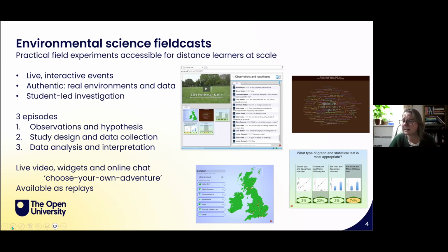So the event is live to students, but it's also available as a replay for those who couldn't get there on the day. And also students can look back at it afterwards because this feeds into their assessment, so they can review what they did before.